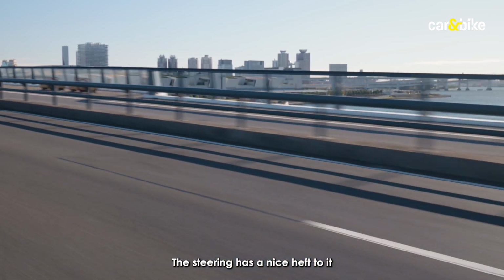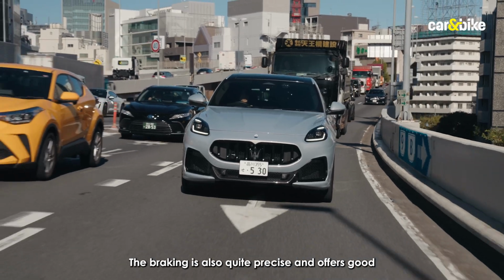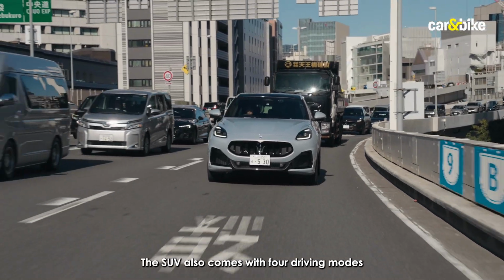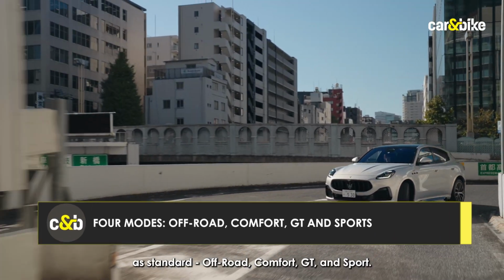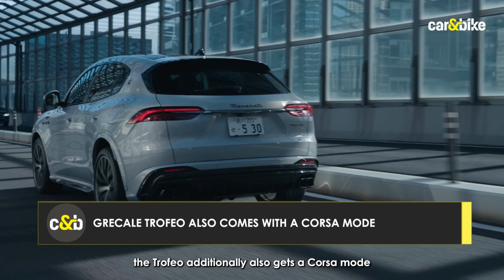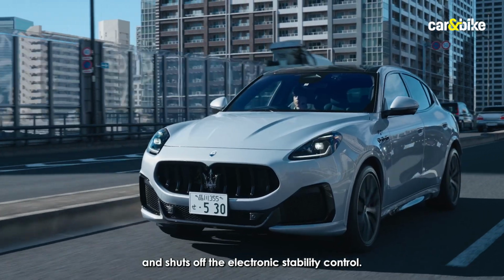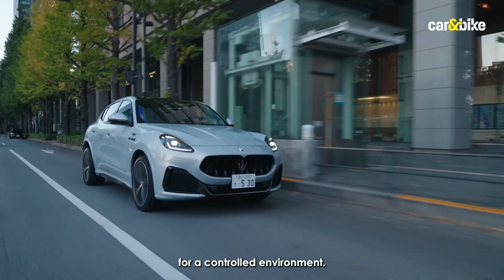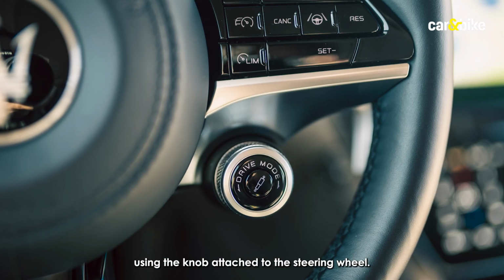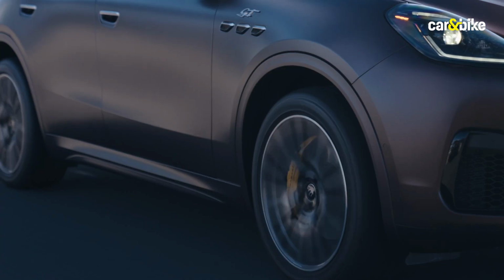The Grecale also has great control. The steering has a nice heft to it and imparts confidence even at high speeds. The braking is also quite precise and offers good bite and progression. The SUV also comes with 4 driving modes as standard: off-road, comfort, GT and sports. However, the Trofeo additionally gets a Corsa mode, which stiffens up the suspension and shuts off the electronic stability control. So yes, it is best suited for a controlled environment. You can switch between the modes in an instant using the knob attached to the steering wheel. Also, all-wheel drive comes standard with all trims.